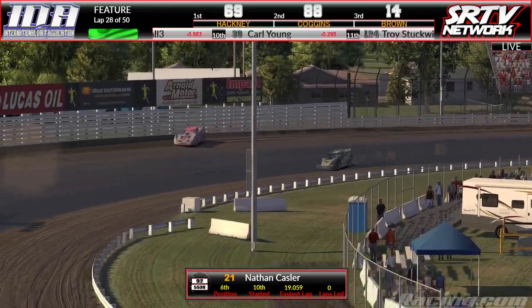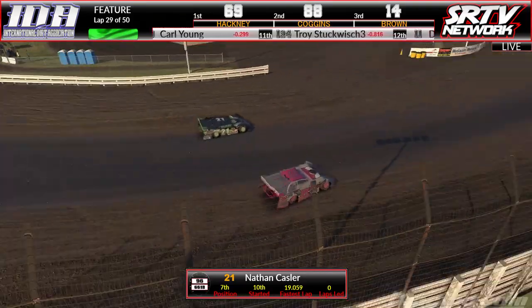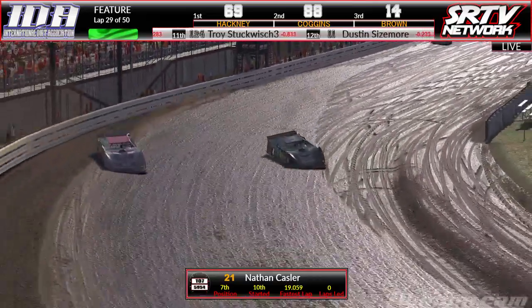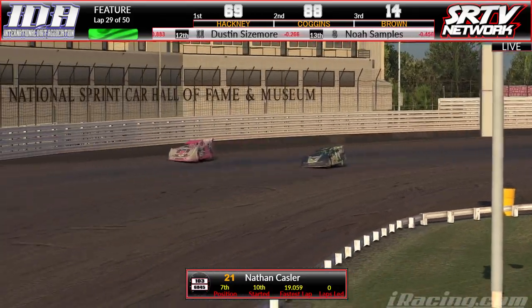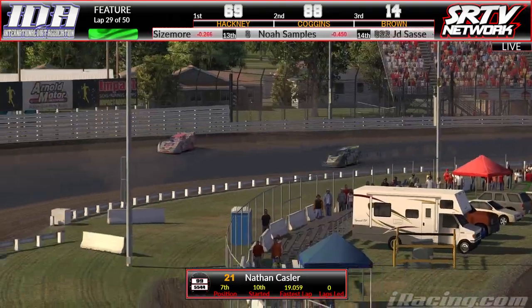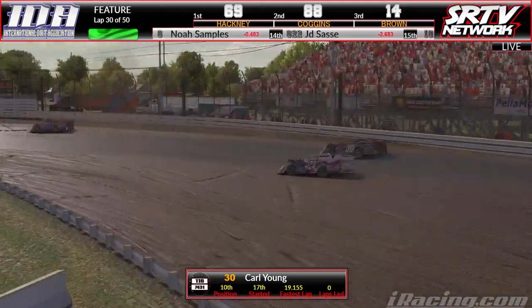Nate keeps trying, he just can't get that pass complete. Bryson Daffron strong on the high side. Yeah, but he's about to run out of real estate there on the top. He goes in that corner one and two, and he don't have but about 12 inches to go, and he's going to be hitting that white fence.